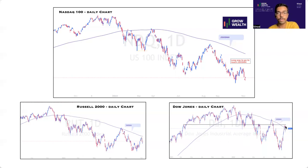Dow Jones did break above the 200-day moving average, but since the Fed announcement of a 0.75% interest rate hike a couple of days ago, it came below that. So Dow Jones index seems to be the strongest of all the US indices at this point. But nonetheless, it is sitting below this horizontal previous support, now turned resistance line. So the takeaway message now is the US indices are all in a downtrend. Dow Jones and Russell 2000 are a little bit stronger than the NASDAQ 100 and S&P 500.